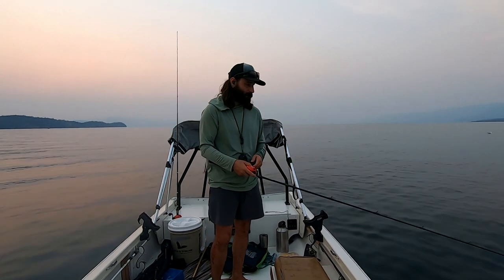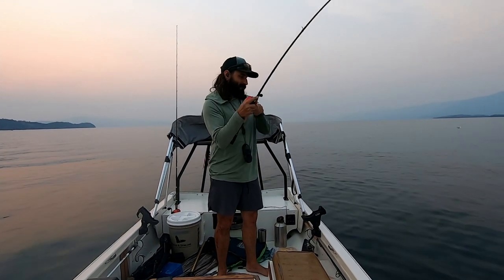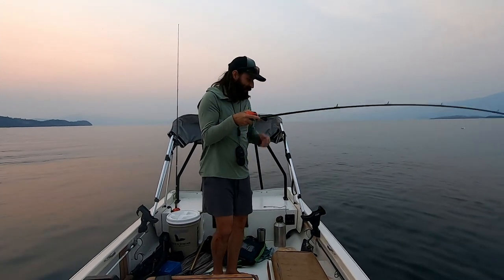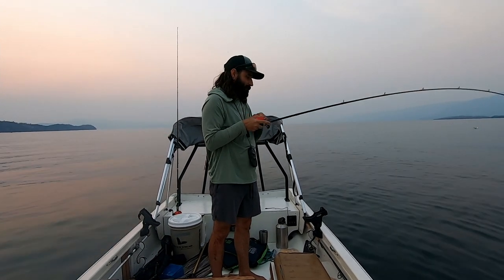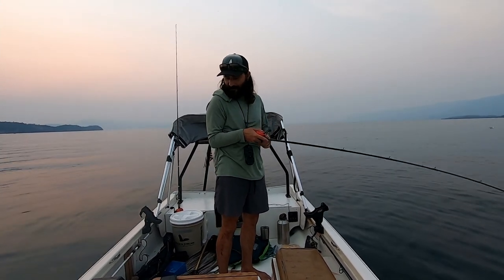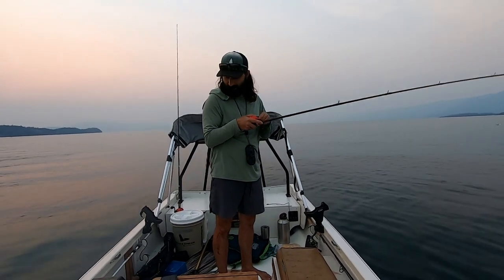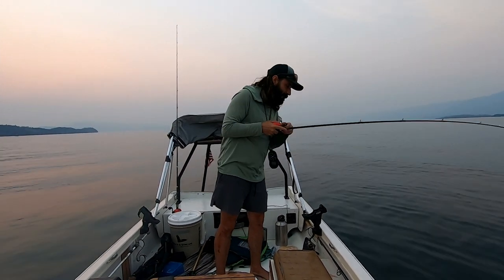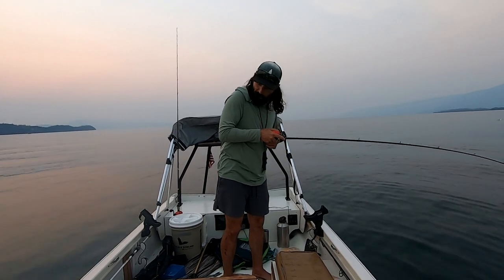Here, fishy, fishy. Oh, we did. We got one. That was funny. I've definitely never fished like this before. We're fishing in 80 feet of water and I'm calling the fish as I'm catching them. That's new. I can watch them come up on the graph. The water is so clear, you can see down probably a good 40 feet, 30 at least.